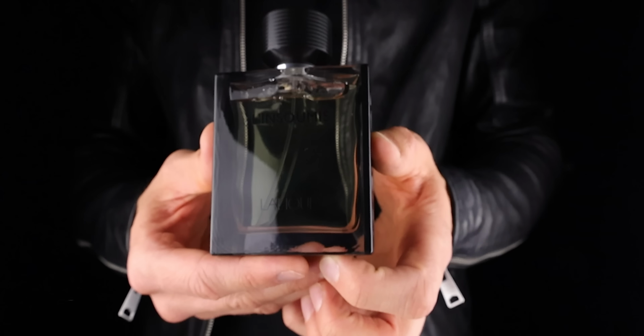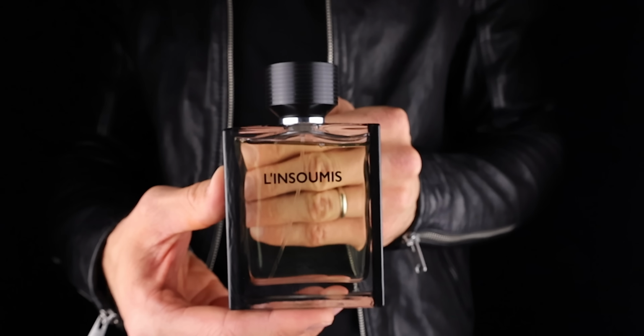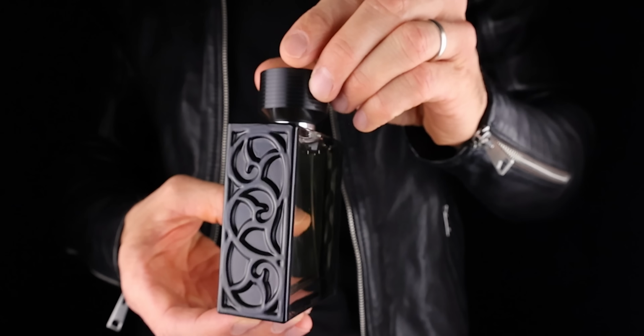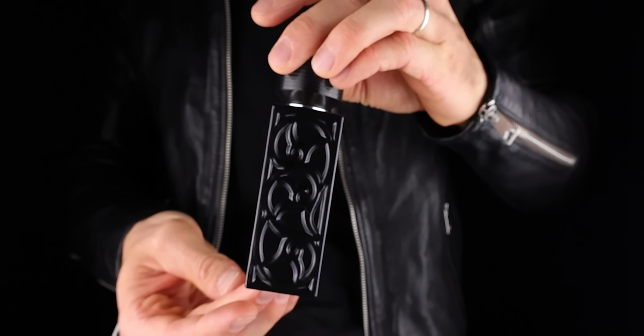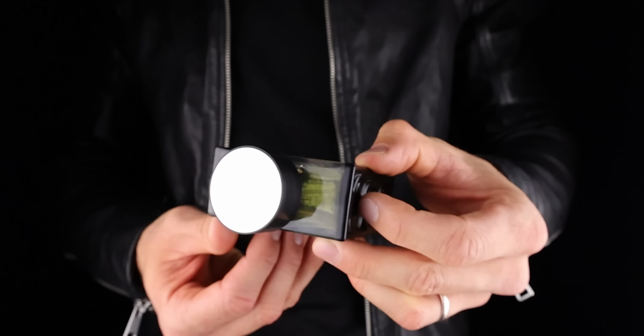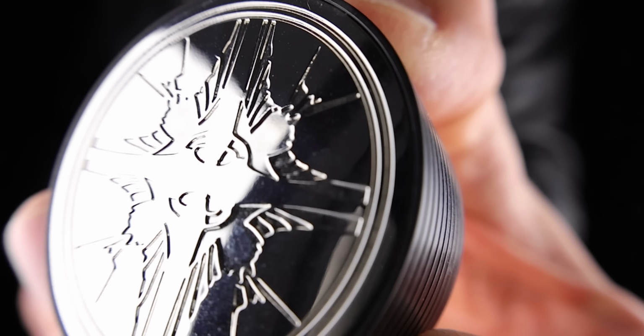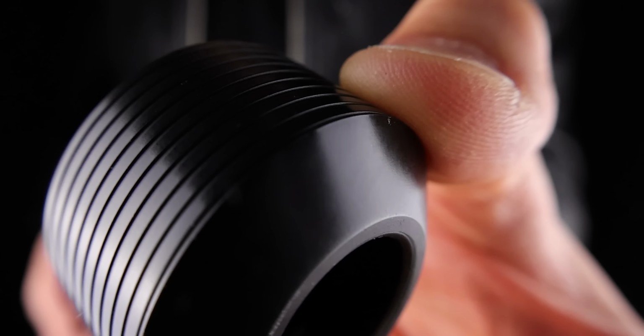Next, we've got a Lalique fragrance, and this one is perfect for spring. It's a fragrance that was made for men for spring, and it's called L'Insoumis. This scent, man, in the air, it smells gorgeous. It's this rum, sandalwood, slightly coconutty scent, but it's also deep and has this shower gel freshness as well. It's so manly, so raw, but then it's got the added rum and mintiness.